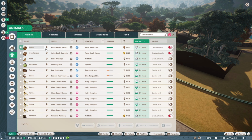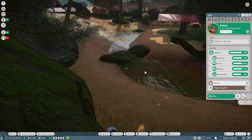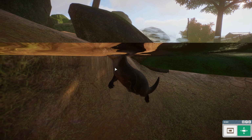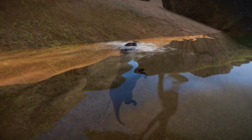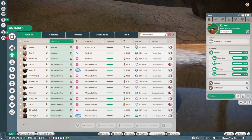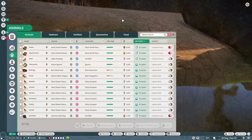Our otters had some babies and they are here. They're really tiny. I don't know if you can see, let's just zoom in. Look, they're really tiny. Look at them. They're really cute. They can barely look over the water, look. They're really sweet. I think we've got two of those. Let's have a look. So yeah, we've got one boy and one girl, so they are a lovely addition to the zoo.